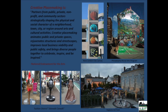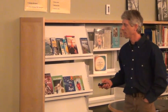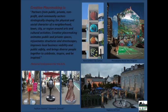The Philadelphia Mural Arts Program has been going on for a long time. There's, I believe, an amazing number of murals in Philadelphia. It's well over 1,000 murals. It's just outstanding. They've been doing this for a long time. It's the Hygienic Art Park in downtown New London, which everyone's familiar with. About 10 years old this year, or at least the project began 10 years ago, it has really been a driver of economic development in downtown New London.